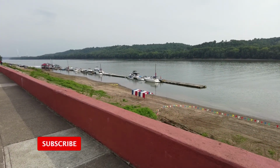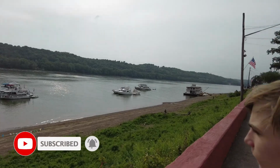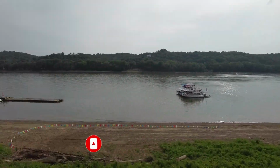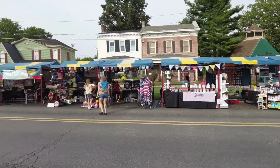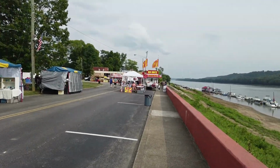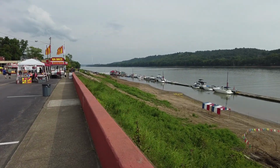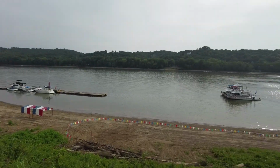So we've now stopped in New Richmond, one of our favorite towns to visit in the area. And they're actually having a little festival thing with crafts and stuff going on. Crafts and shops and fair food. So score, didn't plan on that, but it's nice.